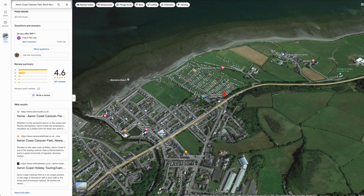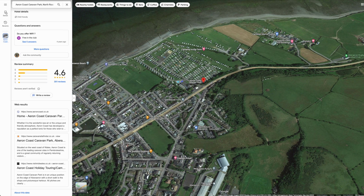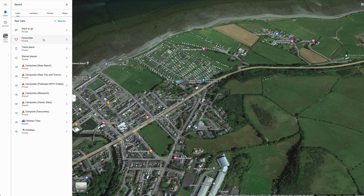But did you know there's a way for you to store your own locations on a map to improve your planning even more? One of our favourite features is saved lists, which allows you to keep your own lists of personalised locations on the Google map. Simply press the Save button on the left-hand side to get started. There are 4 built-in lists: favourites, want to go, travel plans and start. But you can also create your own lists.